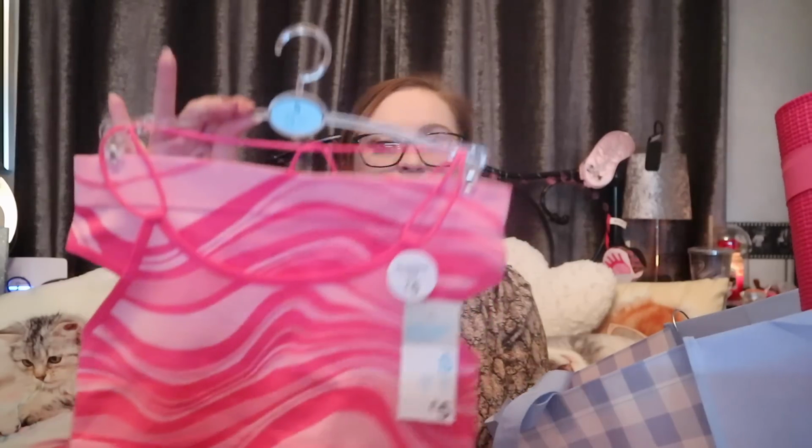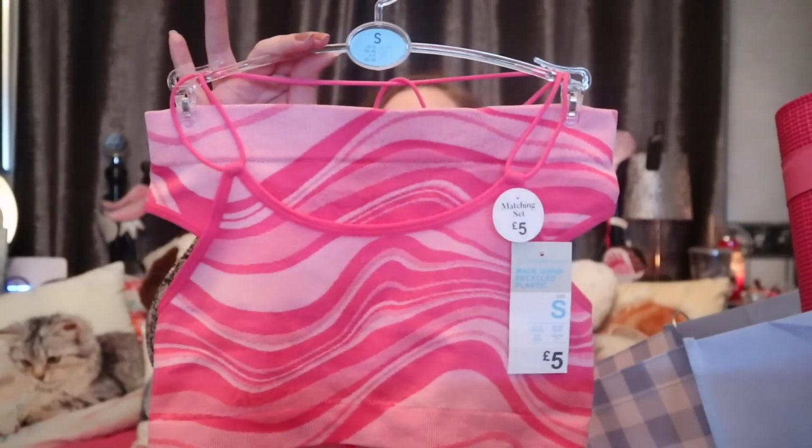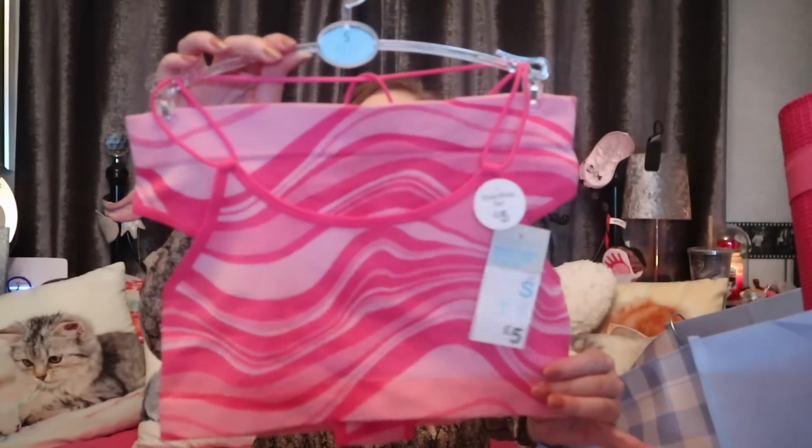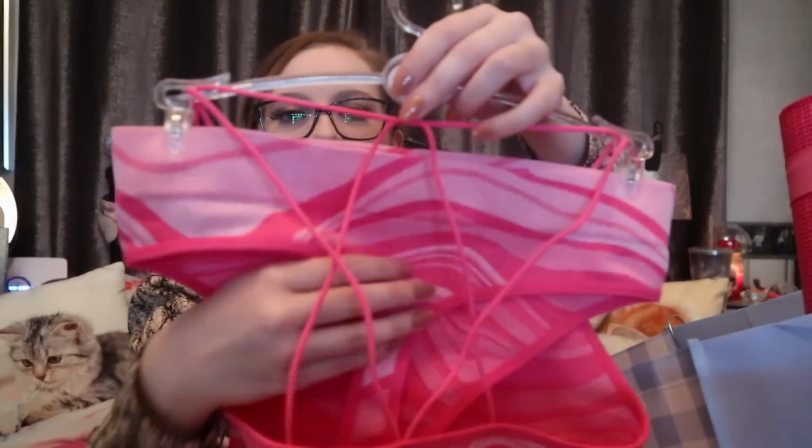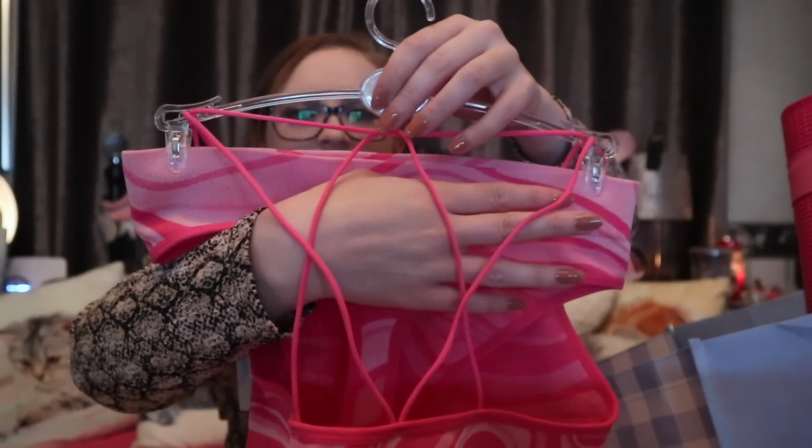I think this is very funky. I very, very much like this. So it's £5. I got mine in a size small. And just look at that. So we all know normally I go for the ribbed triangle ones. I saw this and I just thought, oh, that is a bit of me. And then the back is all like crisscross. Let's move the undies out of the way. The back's all crisscross. How flattering and cute is that going to look?